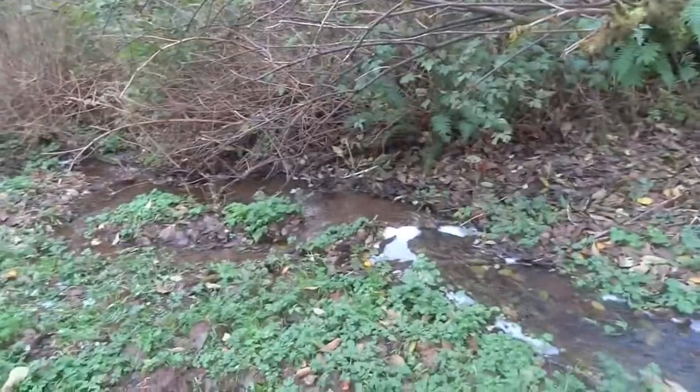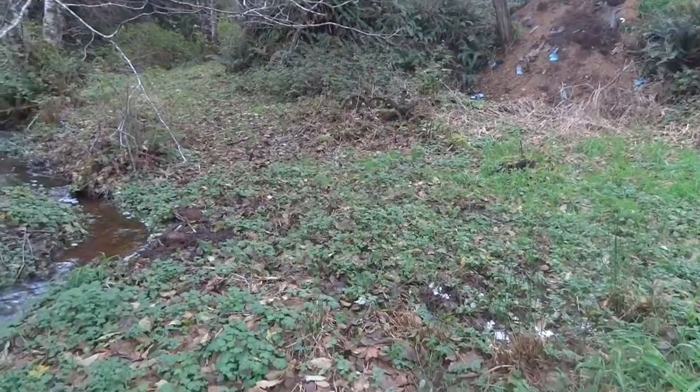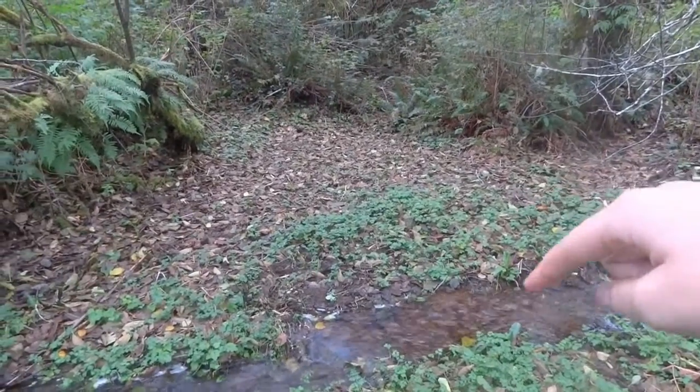But I have been working on this. We just don't want this to flood because we want to keep this dry ground. Because one day we're hoping to have like a grassy knoll here that you can hang out and watch the river. So I still need to work on making it go out a little bit.